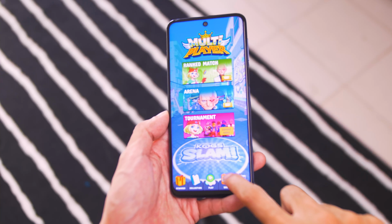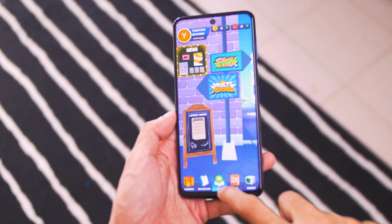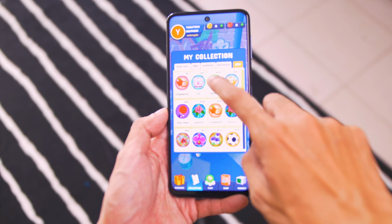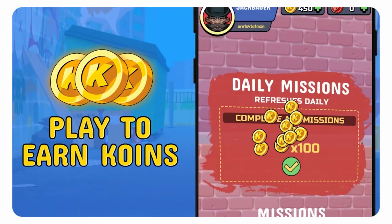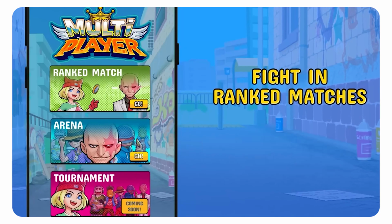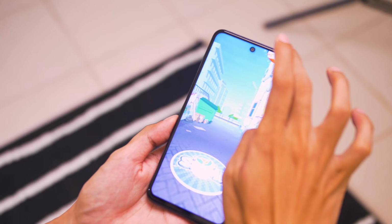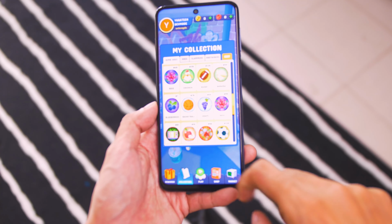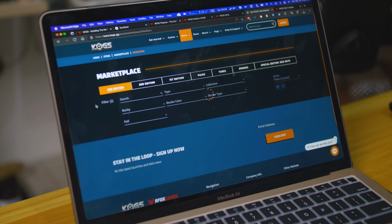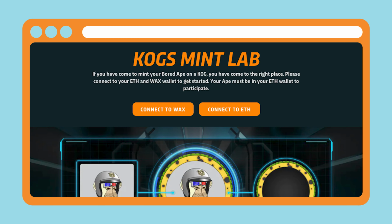COGS act as an in-game currency which unlocks tournaments and skins and provides VIP access to special events and virtual metaverses. COGS Slam, on the other hand, is a free-to-play game that utilizes COGS. In this case, the NFTs take the form of collectible COGS with a unique artwork on the front. You can win and get COGS from the game's arena or in-app shop, or you can also purchase it via the marketplace or mint your own via COGS Mint Lab.